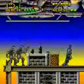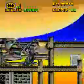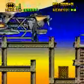This is a long stage. And this is the only decent weapon. Also, if you notice, you can't change the power-ups by shooting them.